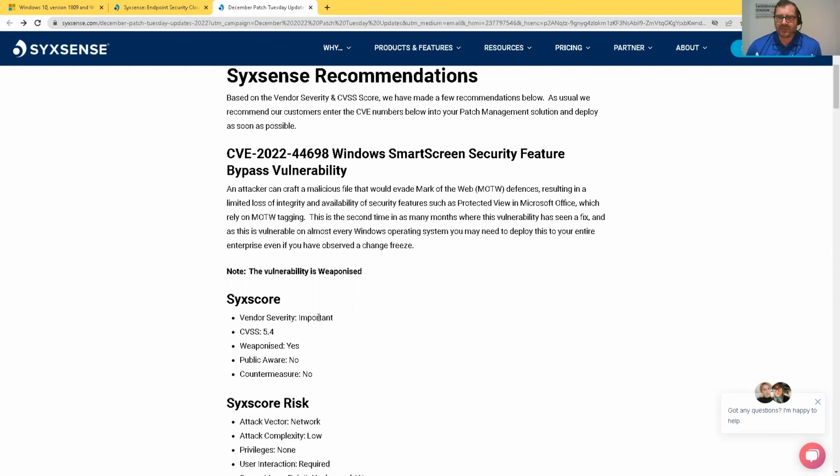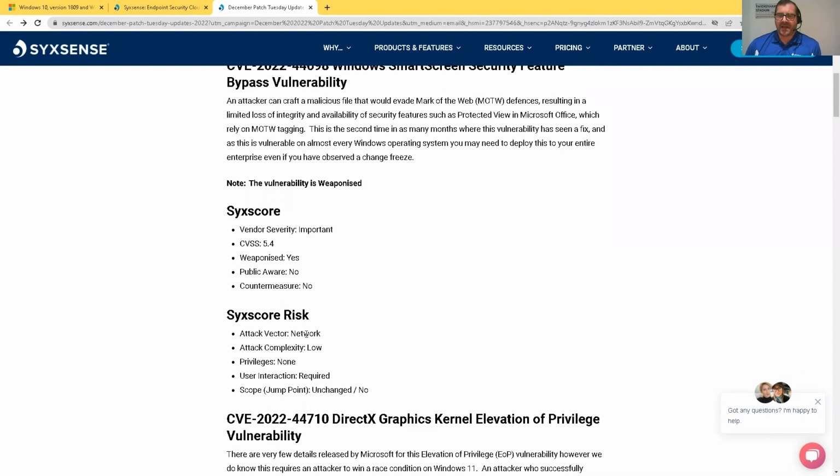That's very important actually, because it's not critical and the CVSS is only 5.4, but it is being used in weaponized attacks right now. It can attack across any network, including the internet, with low attack complexity, no privileges. It does require the end user to click a button or to click a link in an email. If your users are properly trained, that might reduce the risk to your environment. But if there's potential for them to click that link, then this is actually a very serious vulnerability.